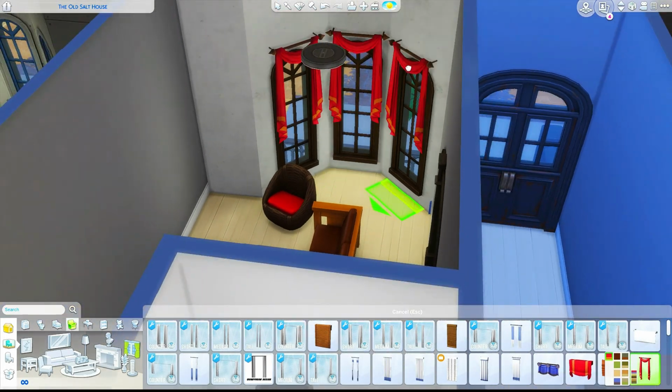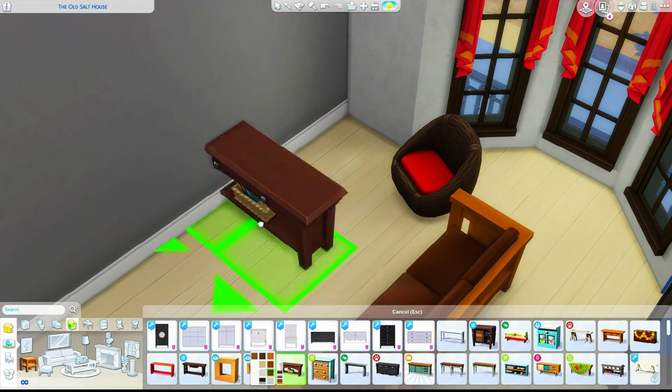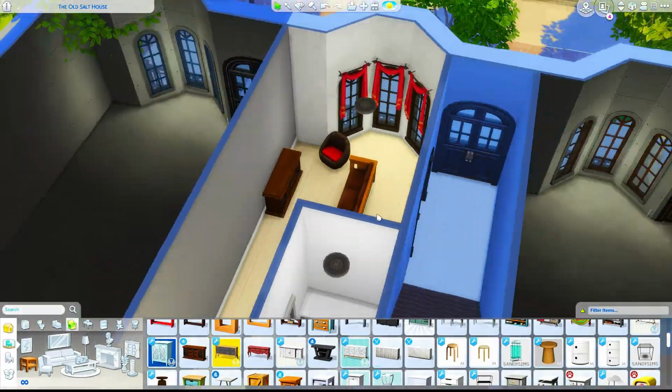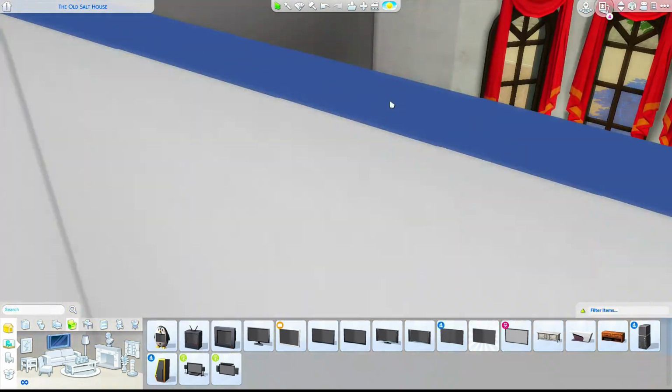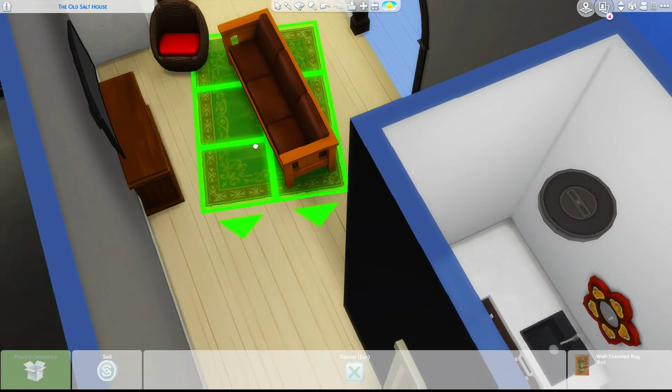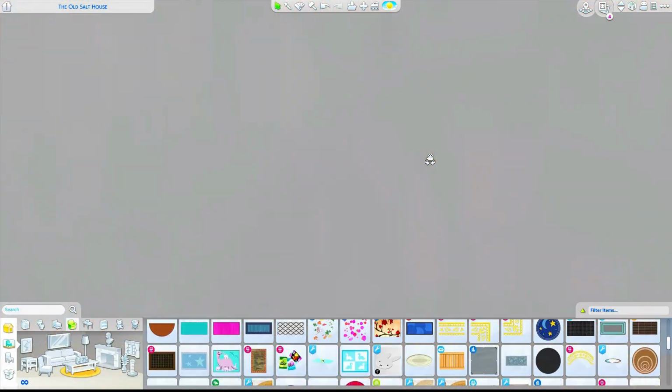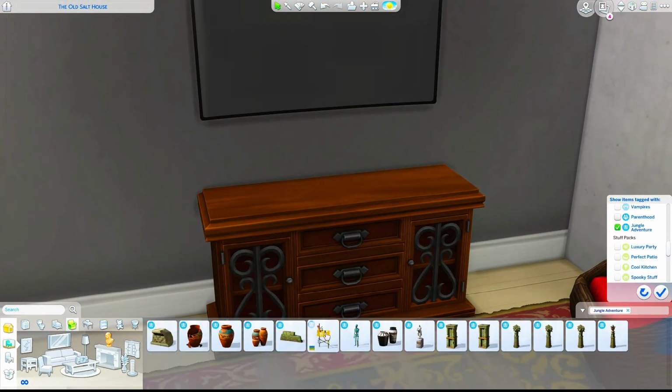So I did add some red curtains as well to add that pop of color again. And then using, I think this was a Jungle Adventure TV unit, I'm not entirely sure, but I did put that in with a dark wood. And my favorite rug, which I've been using a lot lately in my builds, I added in as well. I just thought it looked really sweet in this build.